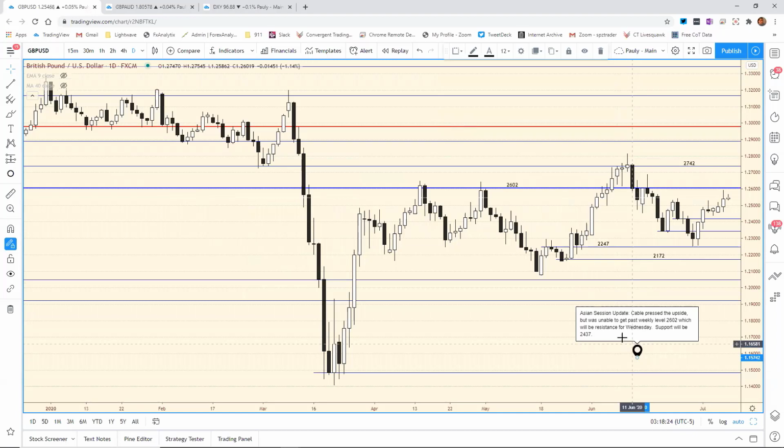So cable pressed the upside, but was unable to get past weekly level 2602, which will be resistance for Wednesday. Support will be 2437. Bit of a dip down here, but as I said, we could easily come back here. They're expecting that speech. We could easily come back here and not violate anything as far as support. So we'd have to dip down here before we run into anything.